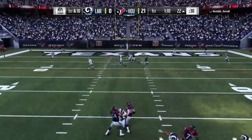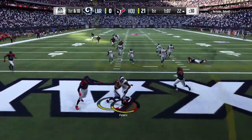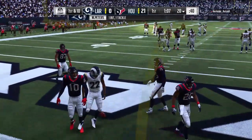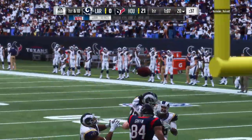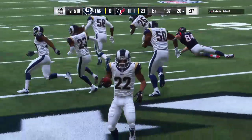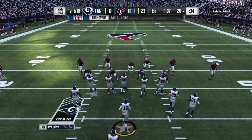Here's Watson. Sheds it, and it's intercepted at the goal line. Picked off by the Pro Bowler, Marcus Peters. And he'll wind up losing 5 yards or so on the return, but no matter, they've got the football back. Goff will lead the Rams up here, 1st and 10 at the 20.